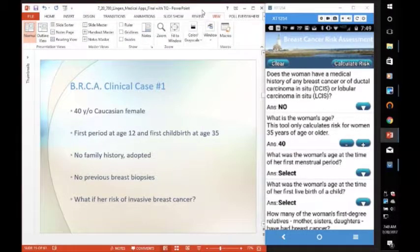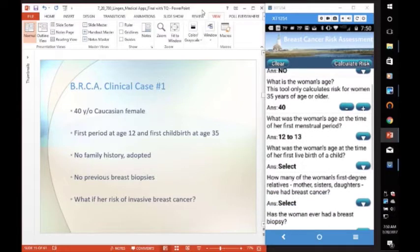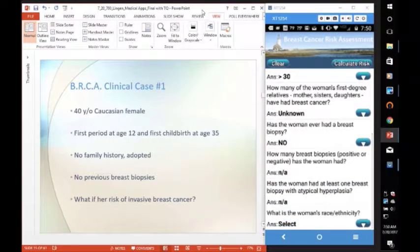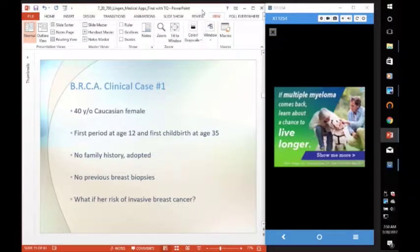Her age at the first menstrual period was 12. And then this one's a range. Her first childbirth was age 35. We don't have any family history, so that's unknown. She's never had a biopsy. And she is Caucasian. And there's your ad, the ad that's going to pop up every time you try to get your answer. That's what I'm saying.